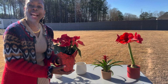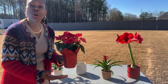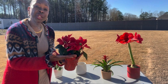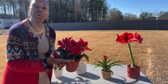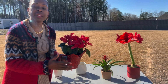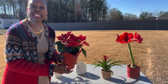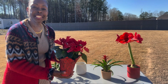The next plant we have here is a poinsettia. Who doesn't know poinsettia? For most of us, poinsettia is a traditional plant that we'll have during this Christmas season. It could have something to do with this vibrant red color, but we all know that poinsettias now come in a barrage of colors. So the array of colors is very long. You have white now, you also have multicolored poinsettias. So this is a tried and true traditional plant.